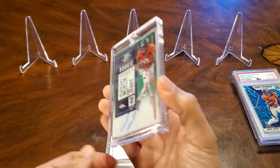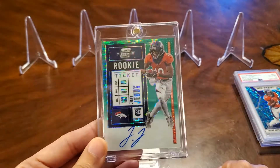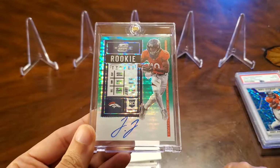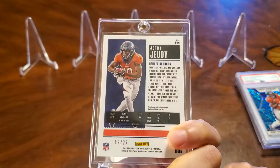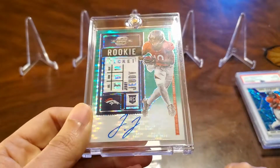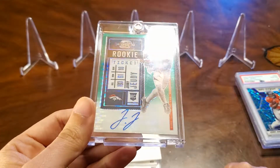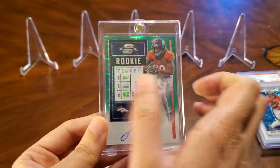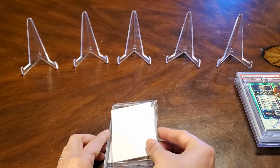Next up is again following in the Jeudy theme. This is a nice short print auto from Contenders Optic. I just love Contenders Optic. This is the Green Pulsar variant, numbered to 27. Again, such a pretty card. I like to grade some of these cards that I haven't got around to, so this one might be a good one, especially if he has a pretty monster year.